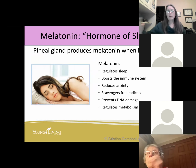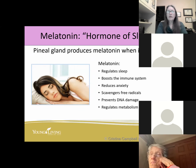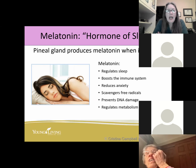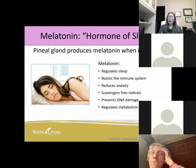So let's talk a little bit about melatonin. This is a hormone that's made by the pineal gland. Yep, it secretes the hormone melatonin, and it produces that melatonin when it's dark. Melatonin regulates sleep. It boosts the immune system. It reduces anxiety. It scavenges free radicals, which cause aging. It prevents DNA damage. Free radicals cause DNA damage, and it regulates metabolism.